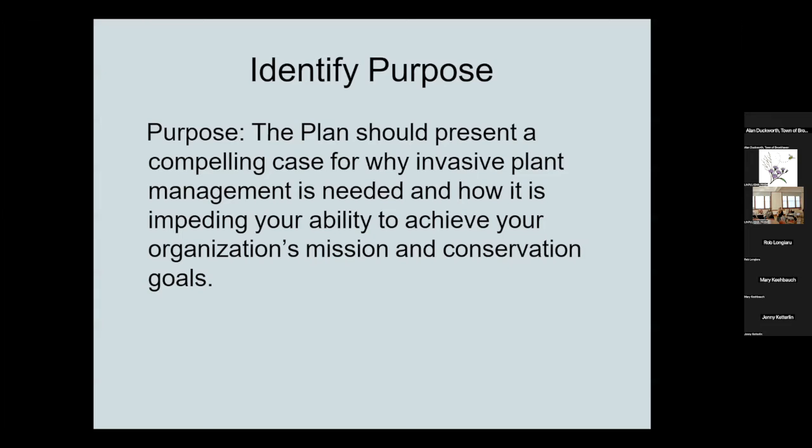Identifying the purpose of your plan not only helps to justify the work, but also helps you focus your own efforts. A lot of times we see refuges continuing to treat the same species in the same area year after year because that's what's always been done. And sometimes it's good to step back and really ask the why and think about what is important to your land management activities.